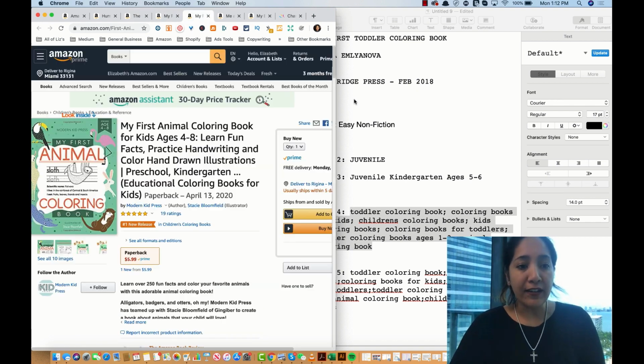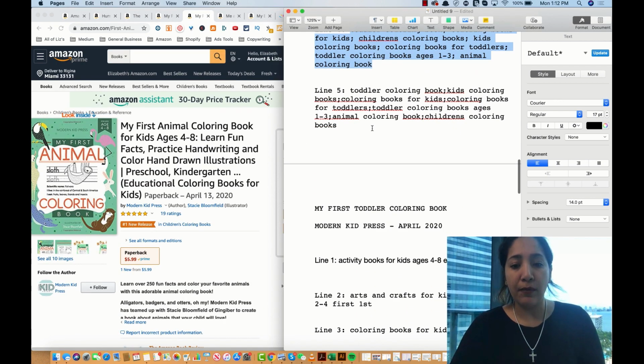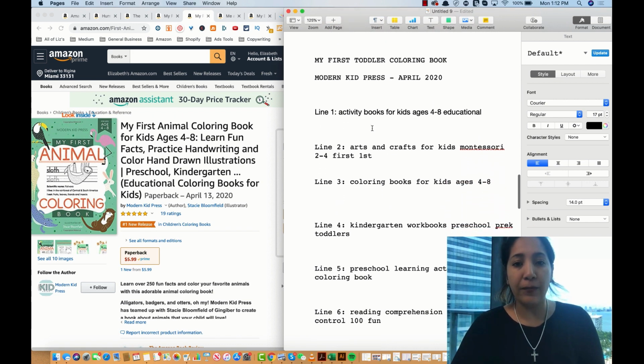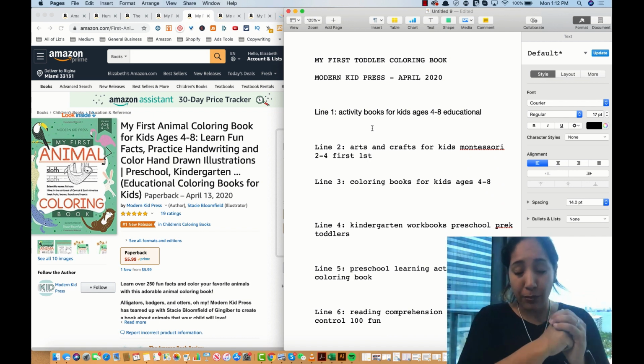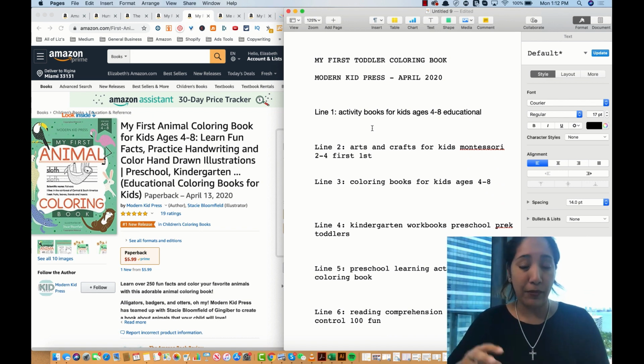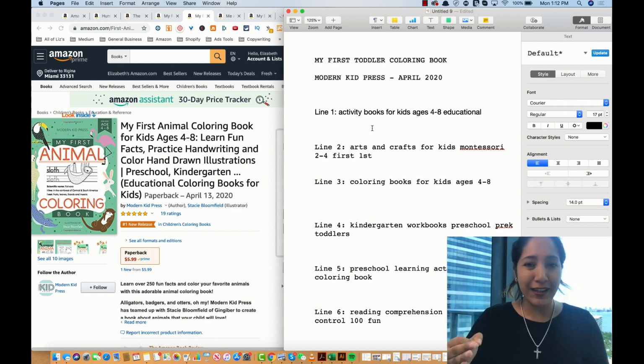Now, the next one is not from this same publisher. This is from Modern Kid Press, which I've talked about a lot. I've talked about their external strategies that they use to drive traffic to their book. And I've bragged and bragged about this San Antonio couple. One does the graphic arts and the other does the marketing, which is essential in KDP.